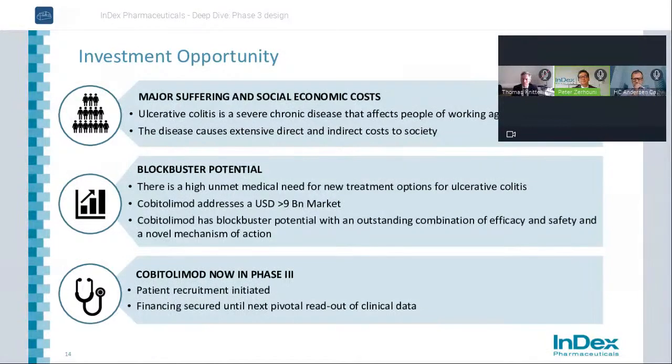Sure. Well, there's a small question coming in with respect to your platform, Peter, and we didn't touch a lot on that, but that's because we made a deep dive today into the phase 3 design and not the company in general. But if it's okay with you, Peter, could you make a very small comment on that?